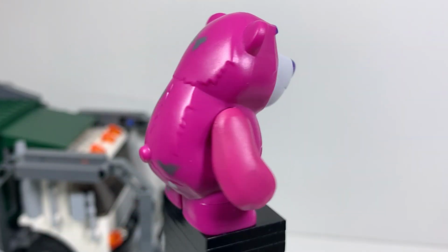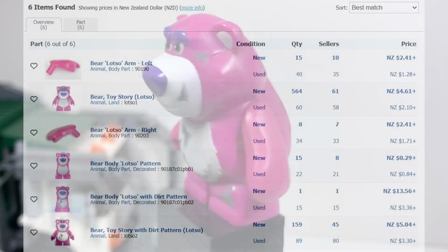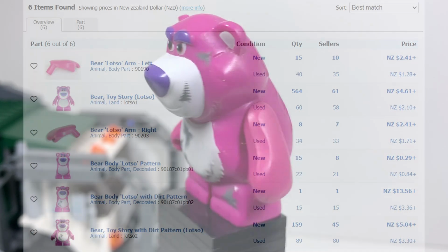Lotso isn't listed as a minifig on Brickset unfortunately, so there's no real word on the pricings there. Bricklink do show some incredibly low prices for that figure though, either complete or split apart. Apparently you're looking at about $5 for this guy in total.